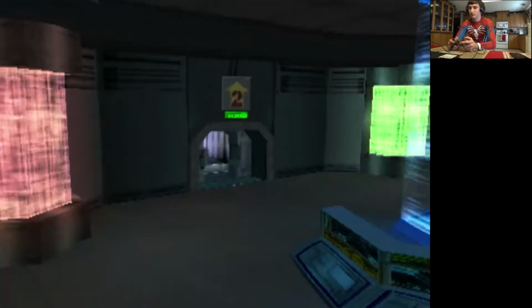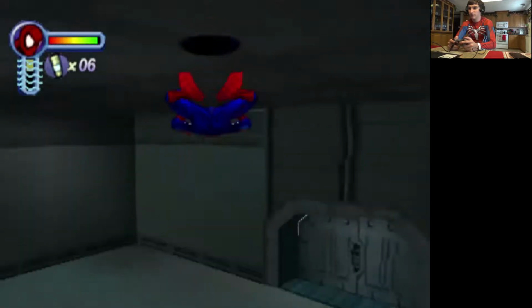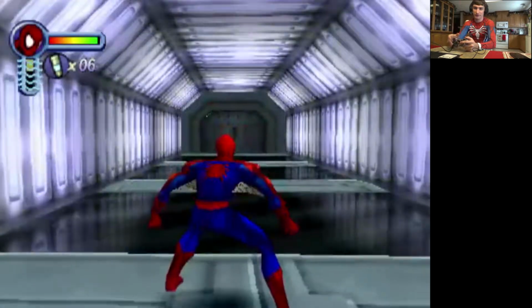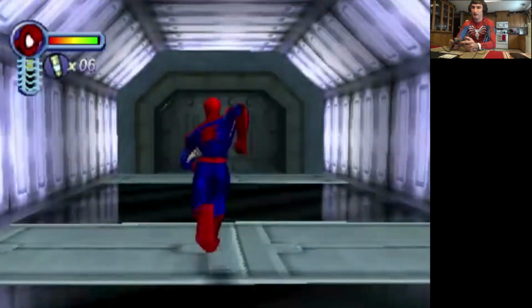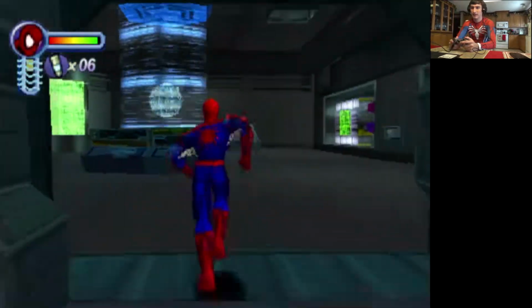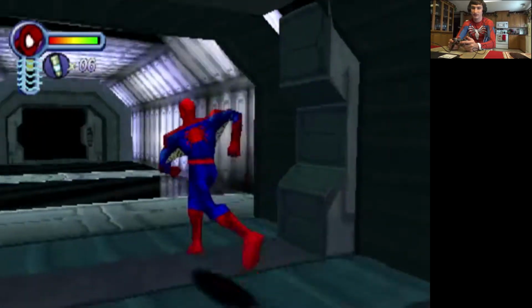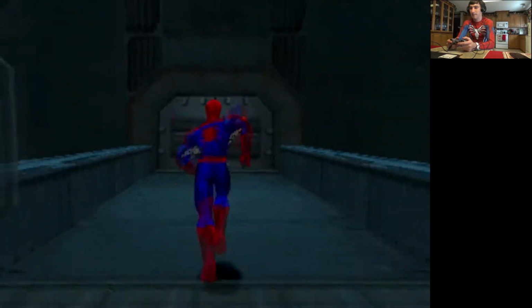That takes care of the door. Alright. Hopefully those lasers will turn off now. There we go. Oh, no wonder that looks familiar. This is from Spider-Man 1. It looks like they just copied it from, like, the very end. This is what it looks like. Dr. Connors' lab looks like Doc Ock and Carnage's fight. That's what it looks like to me.